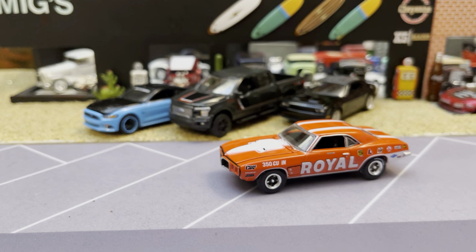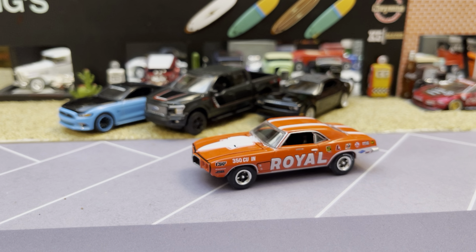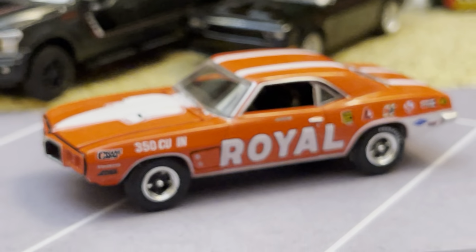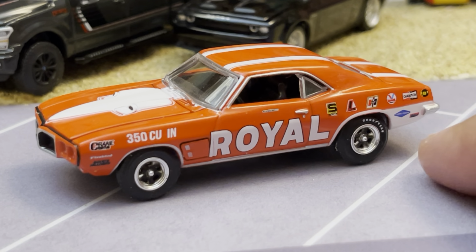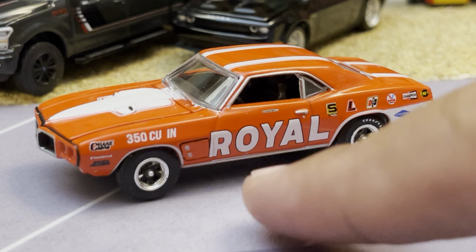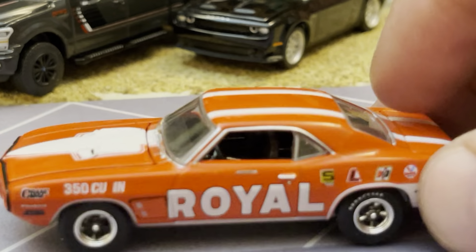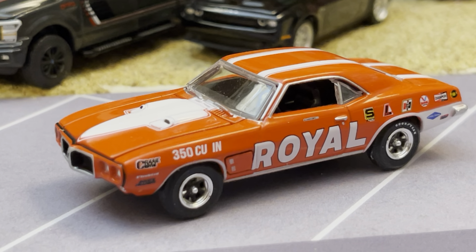Royal Pontiac. This is a 69 Firebird 400 car. I don't know if they ran automatic or stick on this. I don't know about the Royal cars that much, but I know of them. They did the kind of drag slick look where they put the white letter in the back and then the solid black. It's the same tire, but I bet I could find a little bit of a fatter tire to put on there. It'd probably look good.